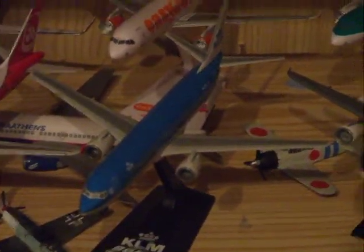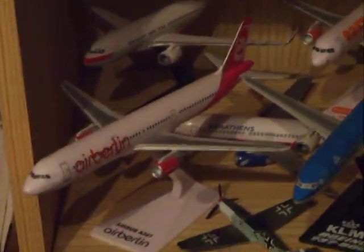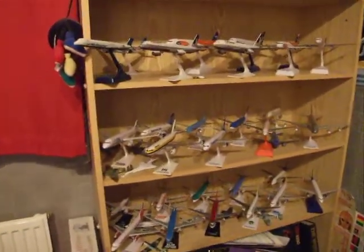This is one of my latest ones, a 737-900 of KLM. Back there we've got a Privateer 737-700 business jet. And finishing off this round we have Air Berlin A321. So, that is part 1 of my collection.